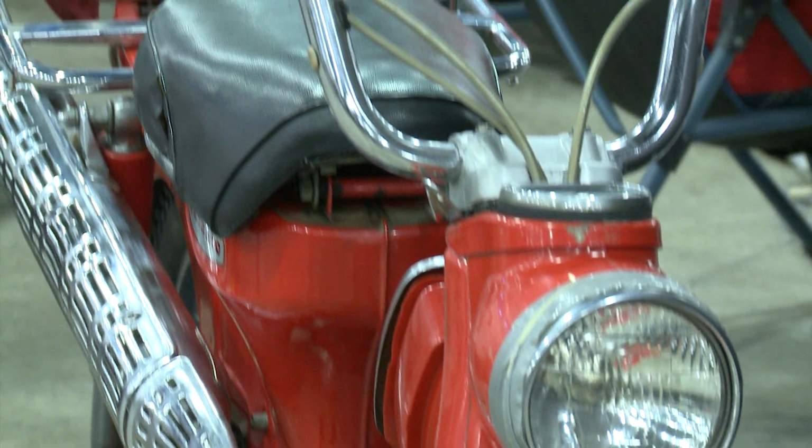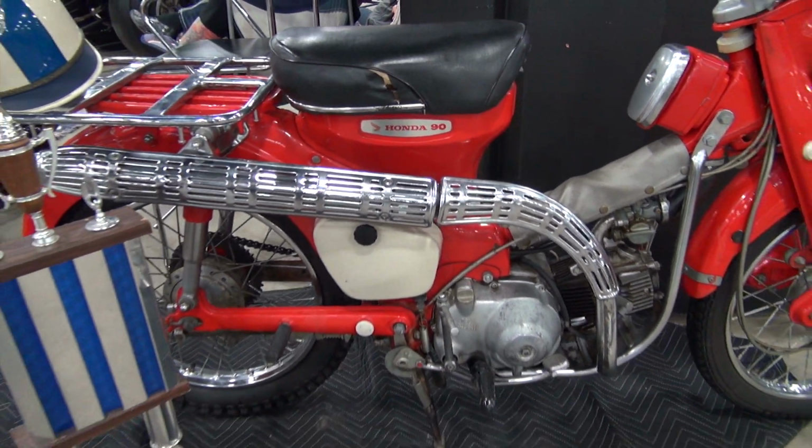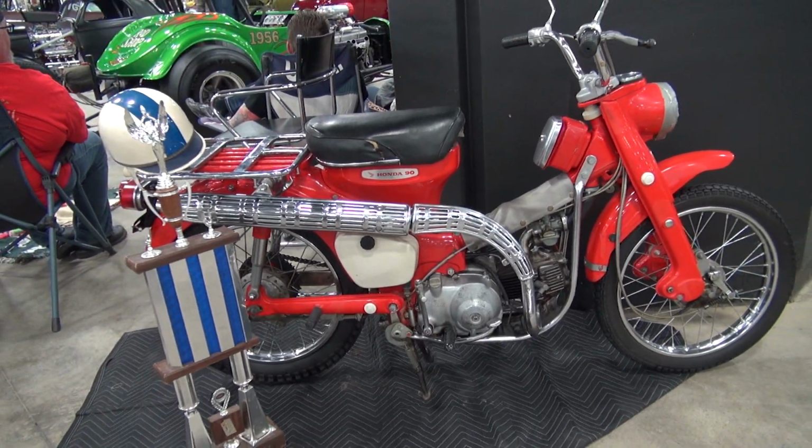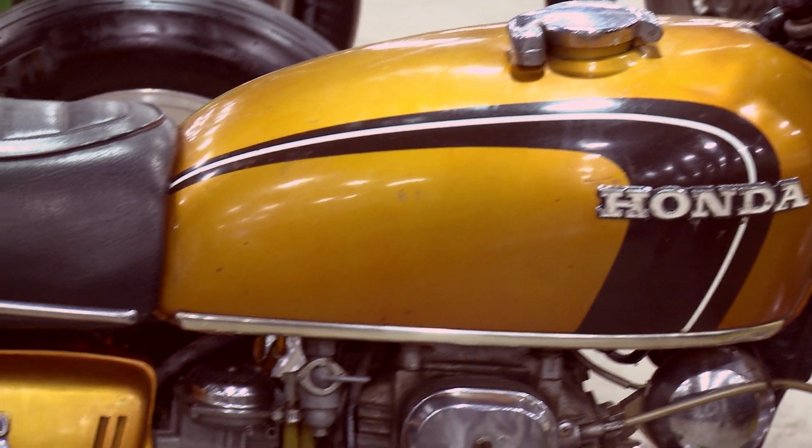I brought some motorcycles down here, and I have a couple old Hondas, a '69 CT90, a CB350, back in the day, 1972. Don Hallis, Autorama in the basement, 2013.